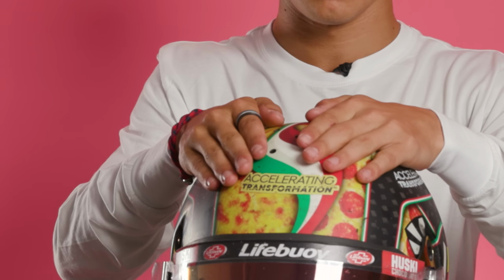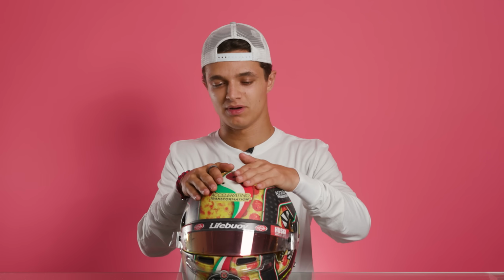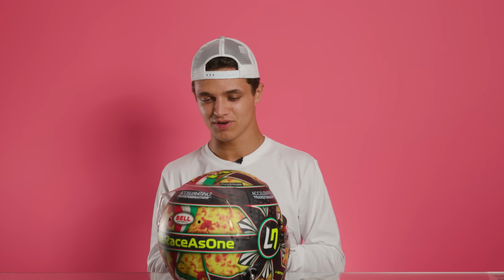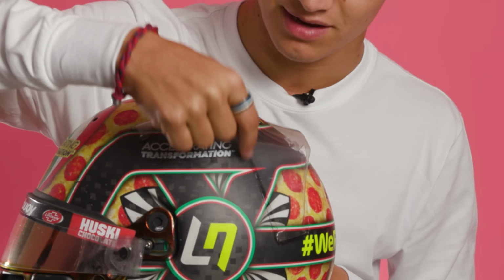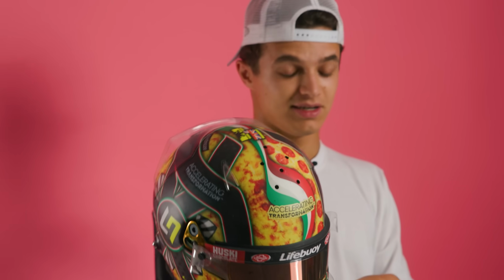Pepperoni pizza, margarita pizza. I love margarita, I hate pepperoni, but a lot of other people I know like pepperoni, so I just thought I should add it. But yeah, this was my inspiration for this Italian race. Rocking the small Italian flag all the way around the helmet everywhere. Actually one of the most liked helmets I've done.